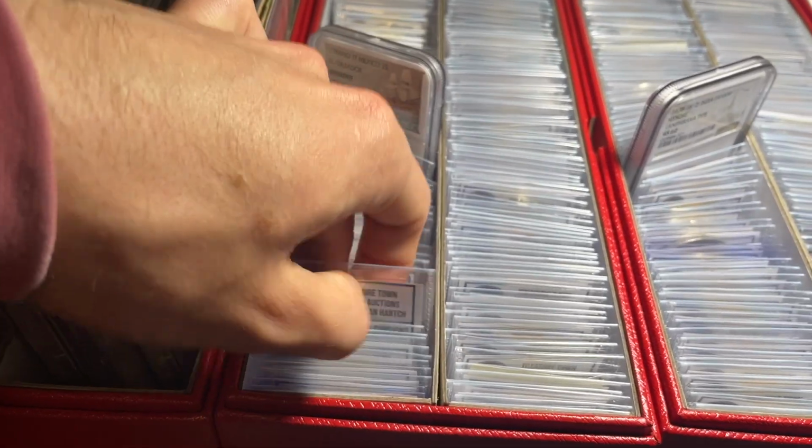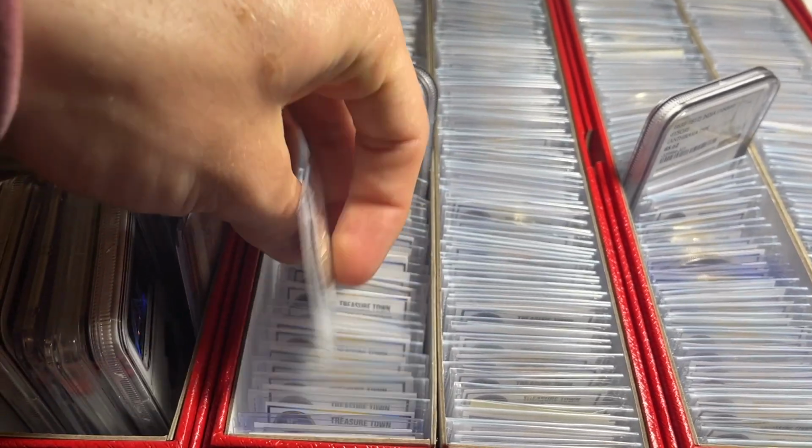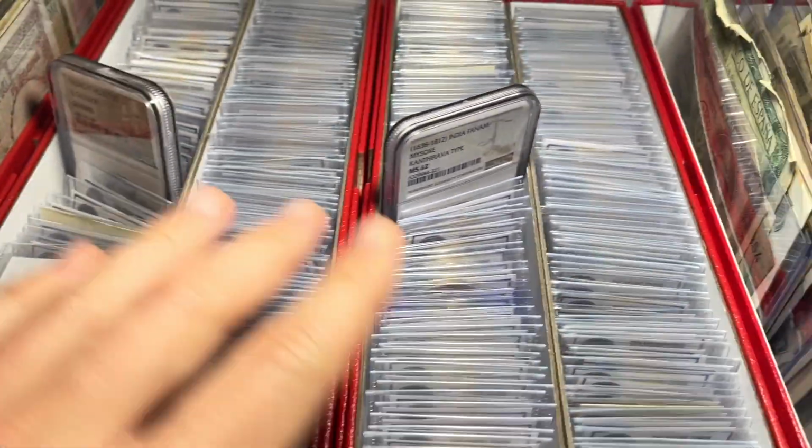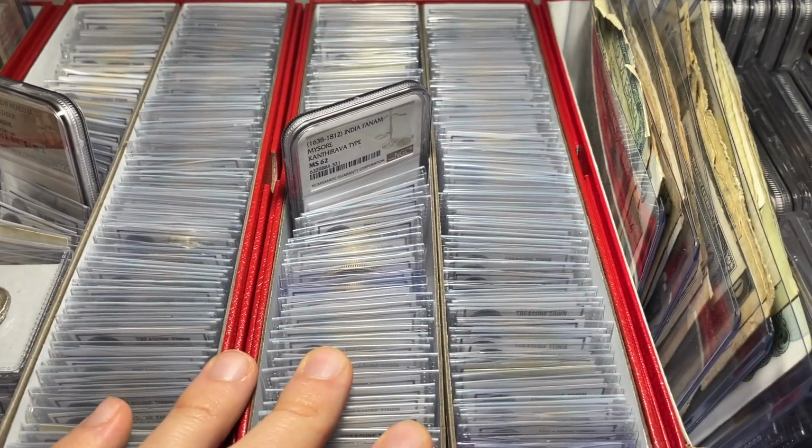It's a really nice mix. I may add a few more items, but let's see what that is. Looks like a Roman provincial tetradrachm. So we've got tons of ancient stuff, interesting world and US.